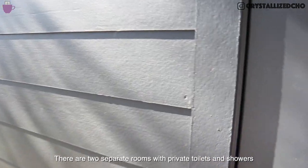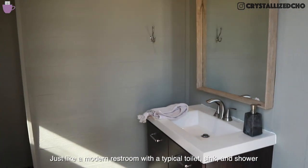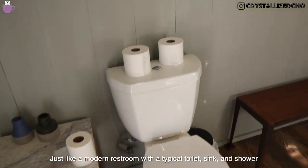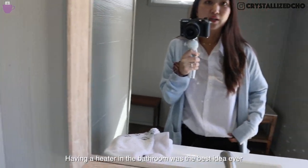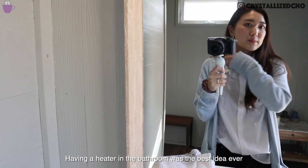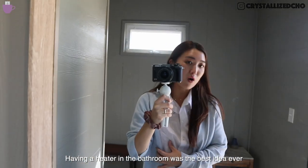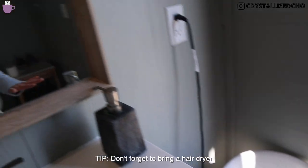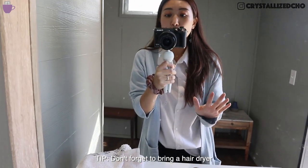So I'm gonna show you what it looks like. It has a sink, a toilet, and a shower. One thing I really like about all of these restrooms is that maybe it's because it is winter right now, but they all have heaters and I love it. Like there's a heater in the shower and I used it after I took a shower and when I was getting ready because it was just so cold in the mornings.